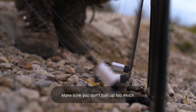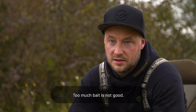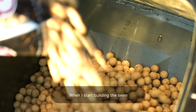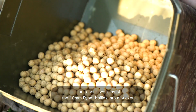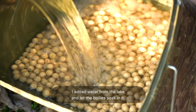Je moet oppassen dat je er niet te veel in gooit, want je kan het er niet uithalen. Alles wat te veel is, is niet goed. Bij het begin van het opbouwen van de stek heb ik ongeveer een kilo of 2 van de 10 mm fiberboilies in een emmertje gegooid. En ik heb water uit het meer gepakt en die heb ik gesoakt.